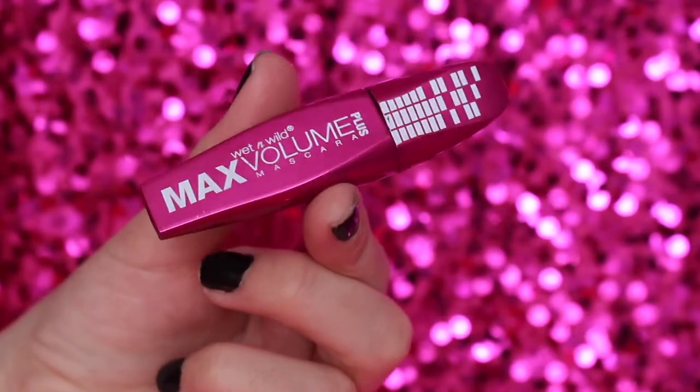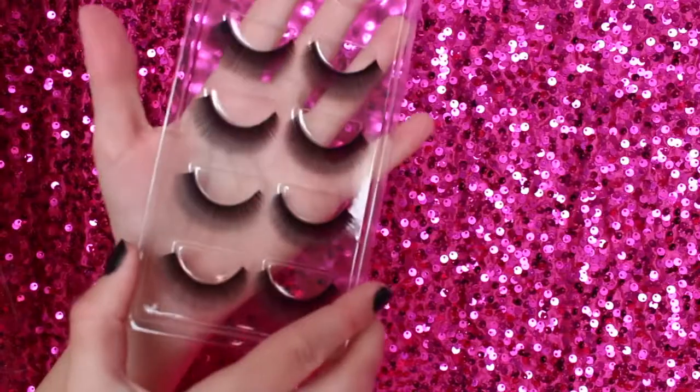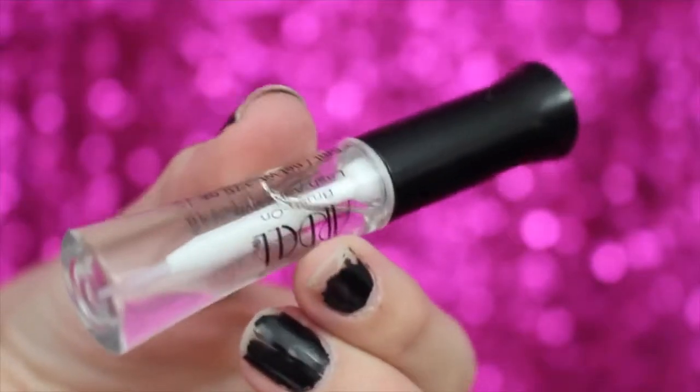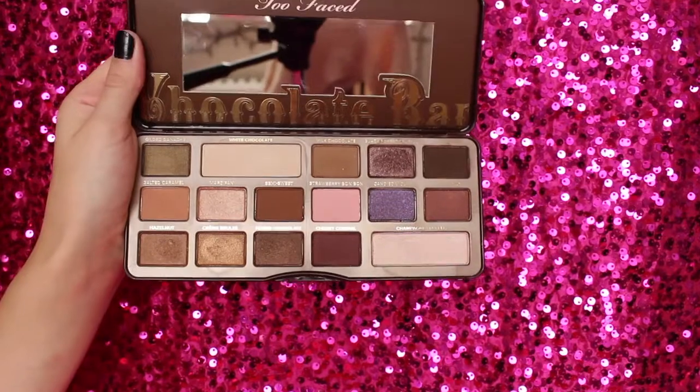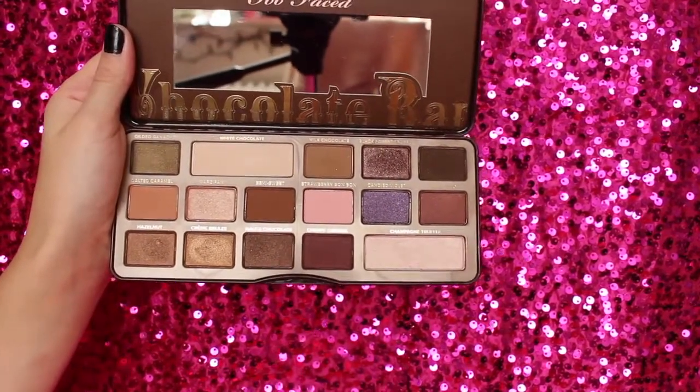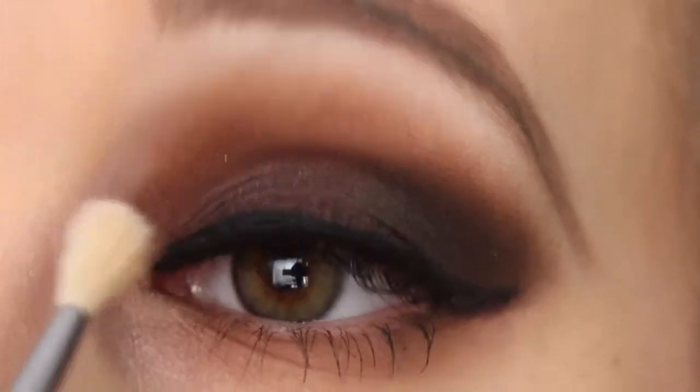Off camera, I went in with the Wet n Wild Max Volume Mascara. I placed these Forever 21 lashes on my eyes with the Ardell Lash Glue. Now we're going to go back in with Champagne Truffle and place this on the inner corners of our eyes. To place it, I'm using the Sigma E36 brush.